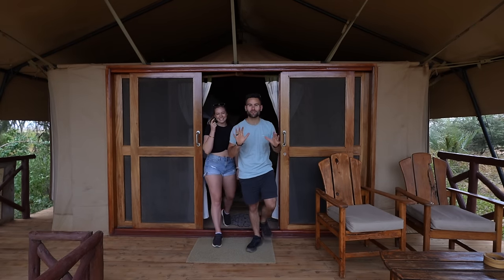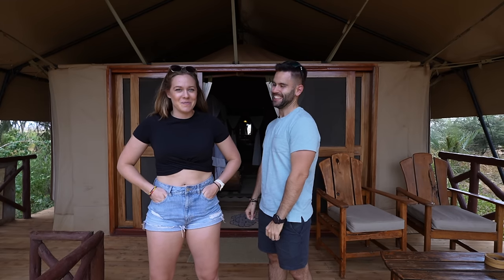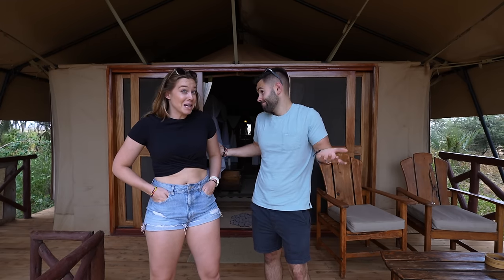We've wanted to come here for so long because this is apparently the best safari camp here in Samburu. Welcome to Elephant Bedroom, where the elephants might just be on your doorstep.